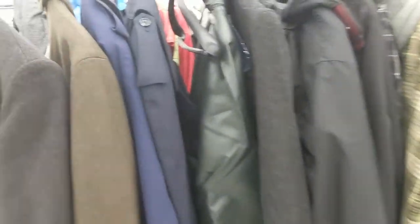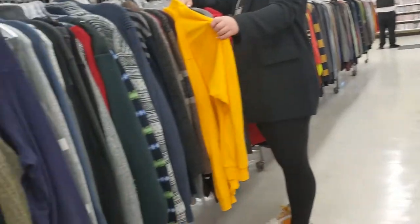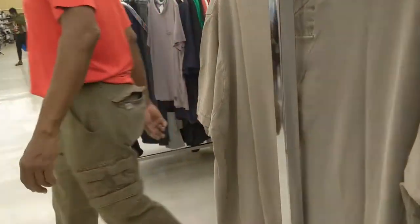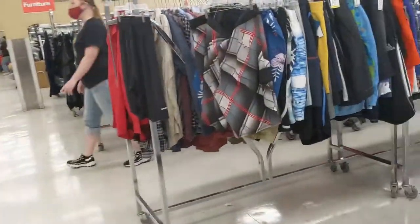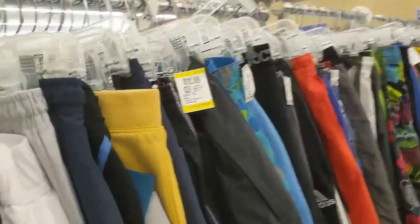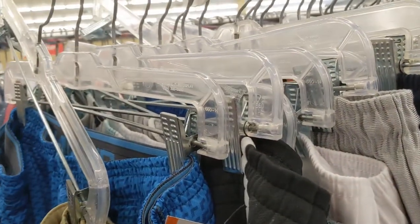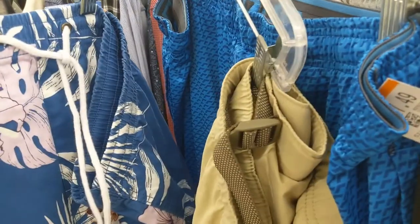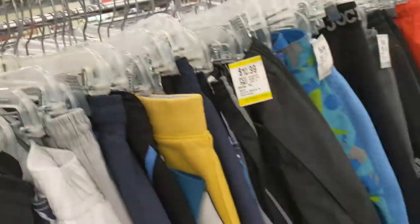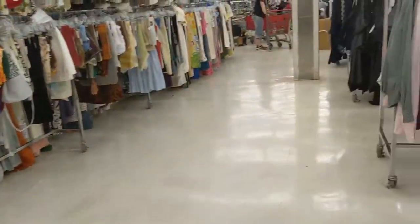Wow, we're getting a little survey here. These are the coats. No, it's not what I'm looking for this time. Long sleeve knits, sweaters, t-shirts, shorts. There's some that have a Hawaiian shirt kind of feel to them. I do think I got that pair. It'll be good for just knocking around, or a pool, swimming, whichever.